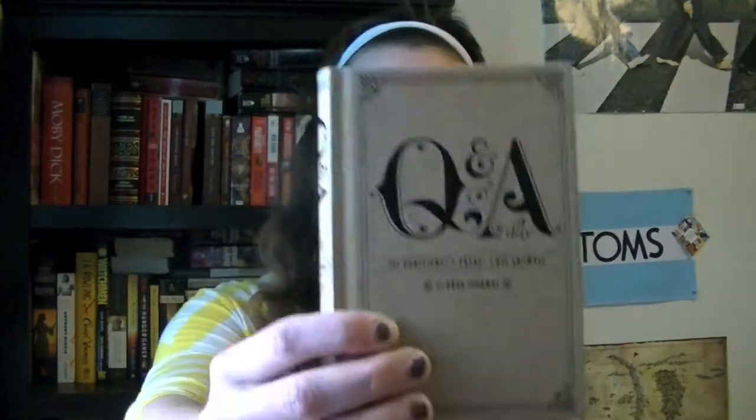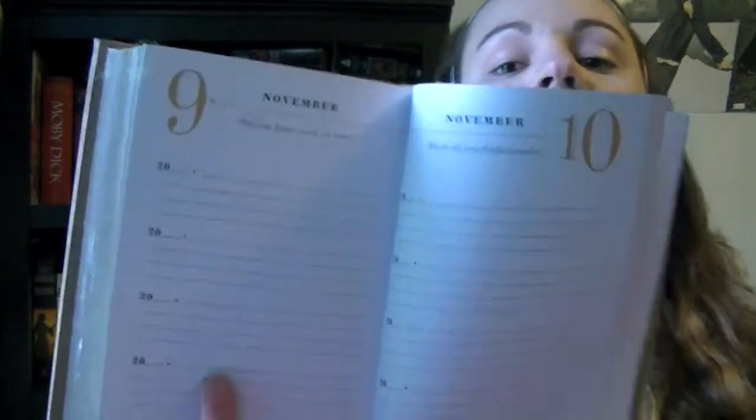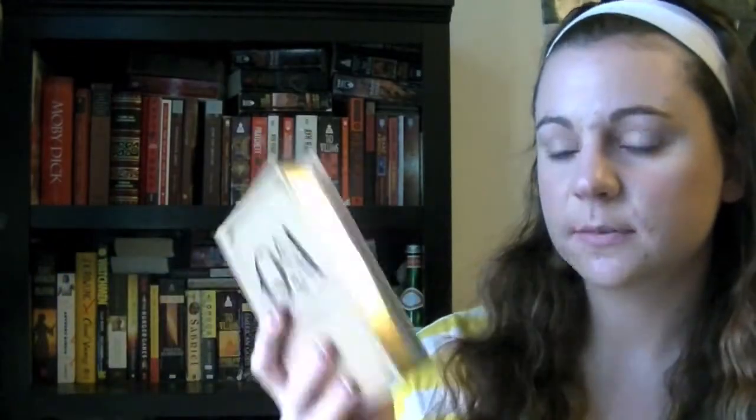Ooh, okay. Find a diary, true or fictional. I guess I could use mine. I guess that counts. Hopefully it's not fiction. Anyway, I have 5-year diary number uno. It's the Q&A diary where it asks you a question every day, and you answer it every day for 5 years. So that's an interesting experiment.